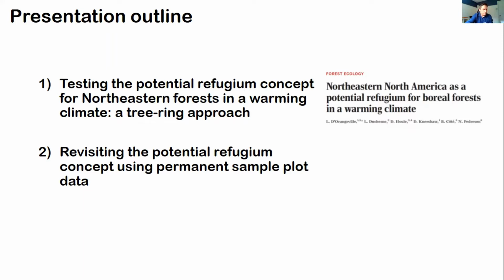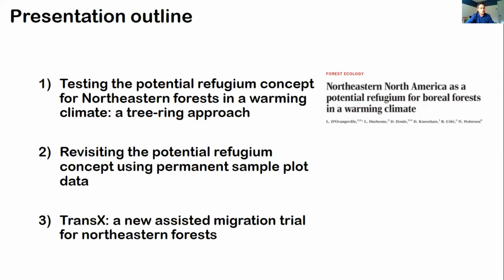And if I have time, hopefully I do, I'll briefly talk about a new project I have going on called Transx. It's a new assisted migration trial for northeastern forest. So yeah, a lot on my plate, so I'll just get started.